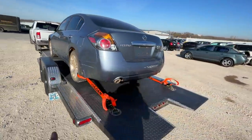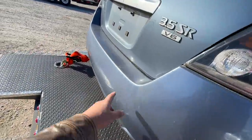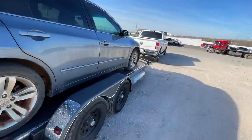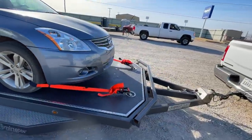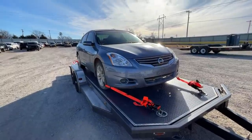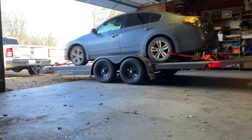Yeah, anyway, strapped down, she's ready to go. It's definitely not the best looking car. Scratches and nicks and stuff all over, but whatever, man. $900 winning bid, I'm not going to complain too much. I think with a good detail, AutoSpot LLC could probably make this thing look damn near new. Let's get it to the house. All right, guys, here we go.